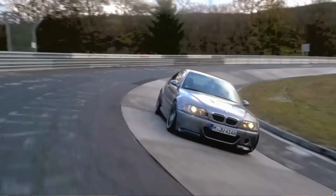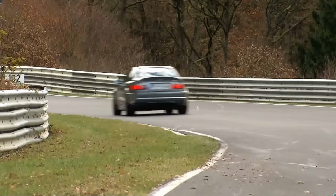I'm telling you, if you play your cards right, you can have a reliable daily driver that's a gentleman's sports car and will go up in value if you take care of it right. Unfortunately, a lot of kids do own these, so they do ruin them. So please, try to save the M3.